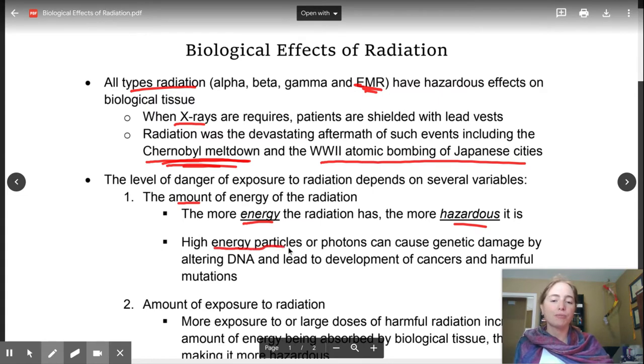So your high energy particles and photons, they can completely mess up your DNA. So like I mentioned, those thymine dimers. And primarily it leads to cancers and other harmful mutations if your germ cells or your sex cells, the cells that will become sperm and eggs, are impacted. Now, mutations and the different types of mutations, that's Bio 30. But if you have any questions about more detail about mutations, let me know and I can answer those for you. Mutations are cool. And no, this is not going to turn you into Spider-Man.